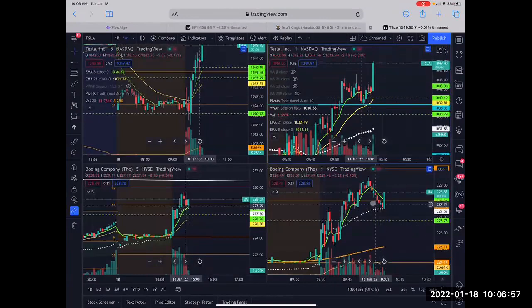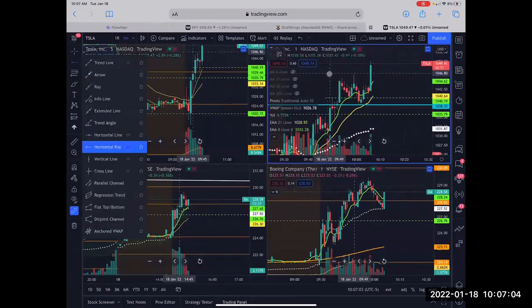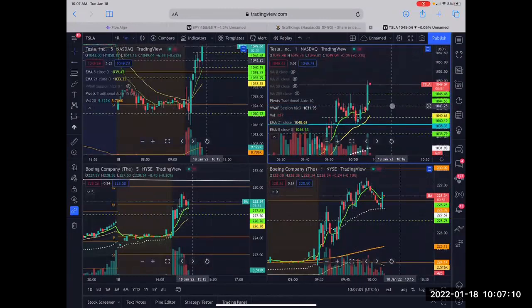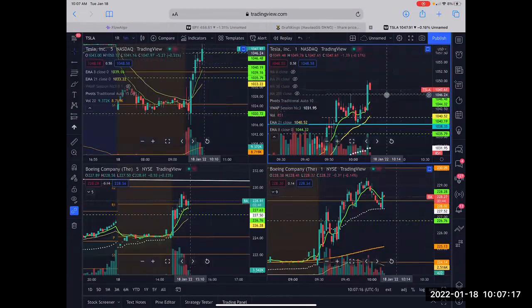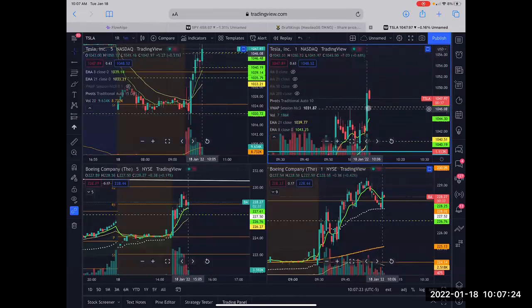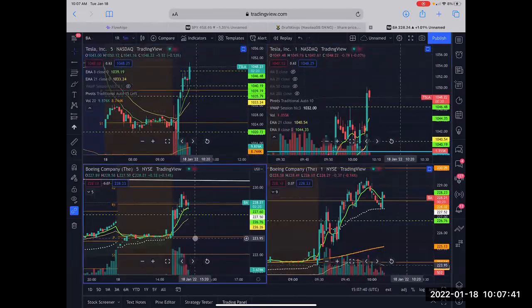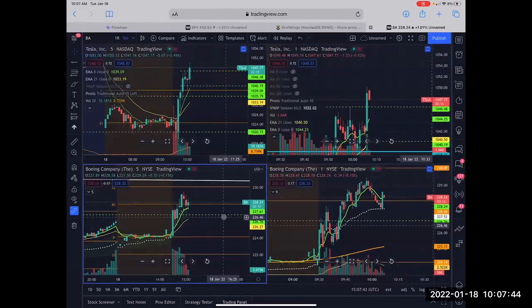BA actually did bounce off this. All right, let me look at Tesla real quick. There we go, new level. Tesla, you ain't bullshitting. But Tesla could bounce right here if it gets down to that level. Holy shit, Tesla. Why is this thing running like that? Let me go check SPY. So BA just bounced off that. Let me go check SPY.